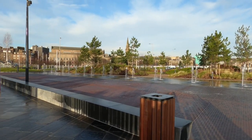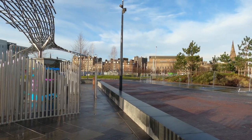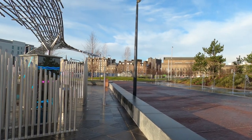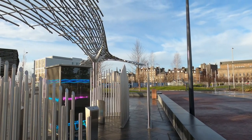Those are obviously whale sounds. That's part of the interactive display here as well. It's continually playing whale and other sea noises as part of this whole thing.